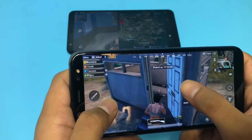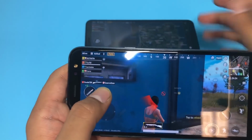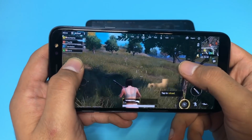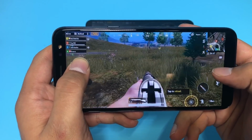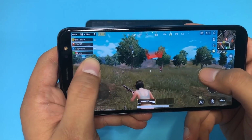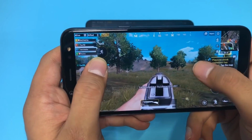So we're going to grab a gun and see how it performs while aiming down sight, running, jumping, all that. It looks like we're getting shot from the back. There it is. Downed.